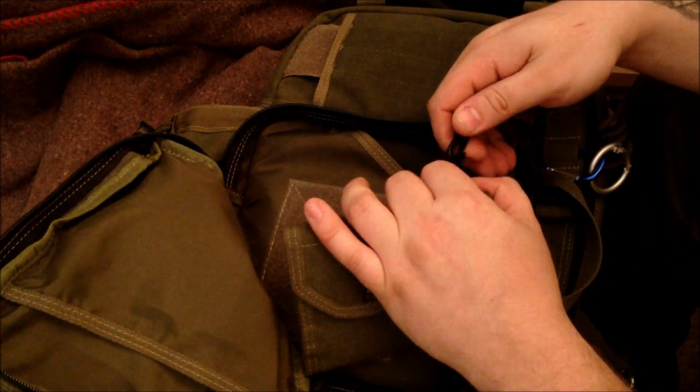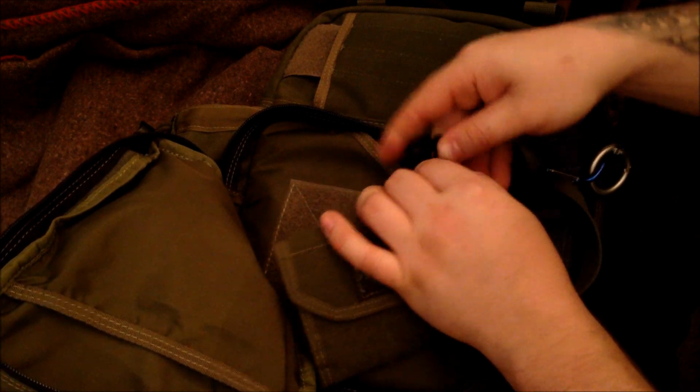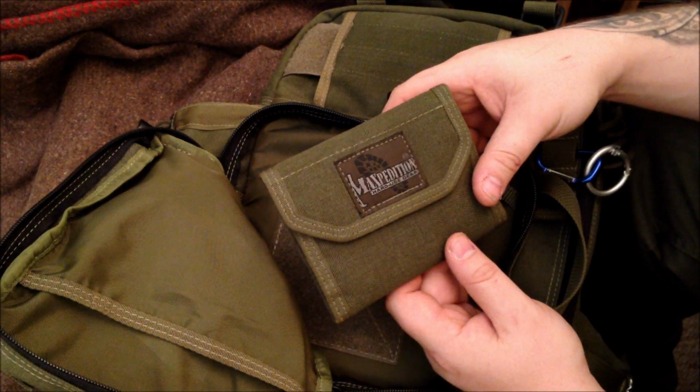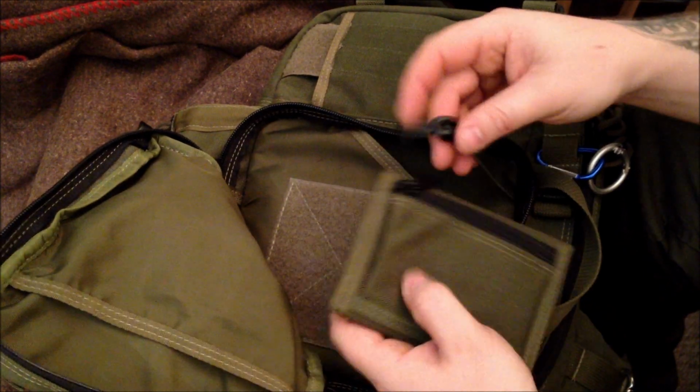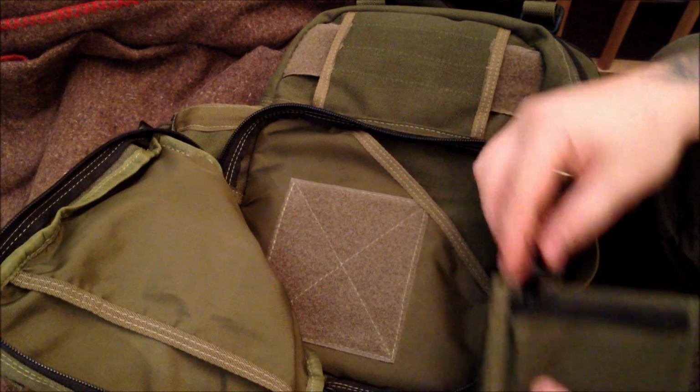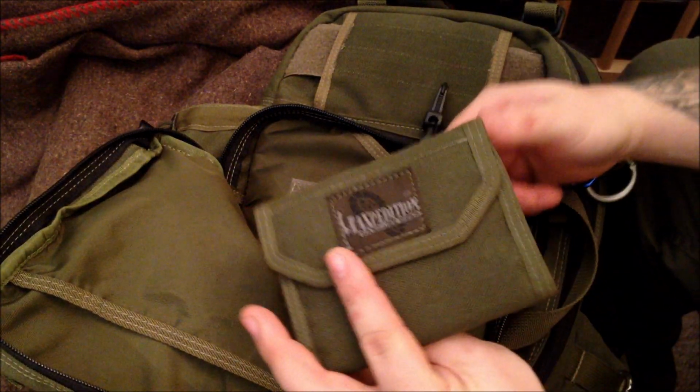In here I keep my wallet, which is my Maxpedition. I've done a review on this CMC wallet, and I keep that attached to the key keeper, so if the bag should undo, or if I forgot to do it up, then this isn't going to lose my most important thing, obviously.